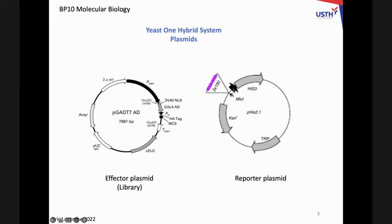We have the black arrow here, which is a TATA box, only a TATA box. The open reading frame just downstream of the TATA box is called HIS3. It's a gene that, when it is expressed, gives the yeast the possibility to produce the amino acid histidine itself. And yeast needs histidine in order to grow. I'll explain how we make the selection after. So we have the TATA box only. This is the reporter gene, HIS3.